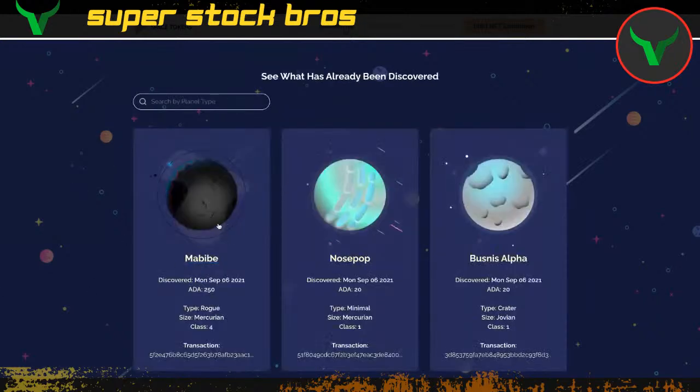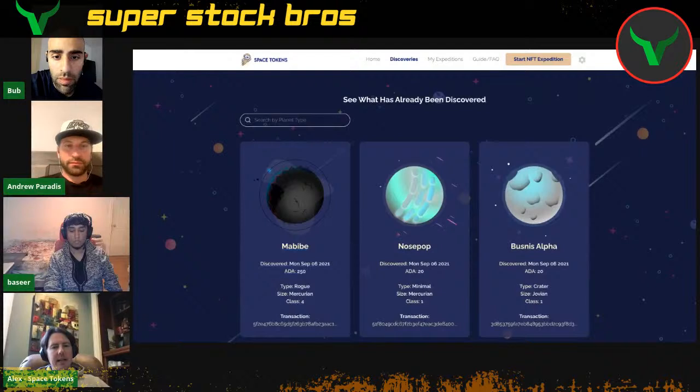you then get to a page like this. This is a discovery that someone made recently, just today actually. They discovered this rogue type Mercurian planet called Mabib. And just for the sake of transparency, all of this is public on chain, right? So if you go to this address, you can see the NFT. This is what your NFT actually looks like.